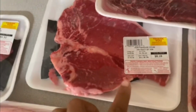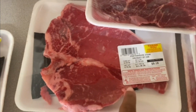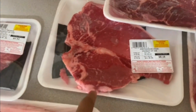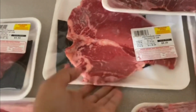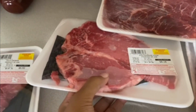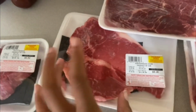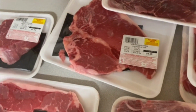I then got this, sorry y'all, excuse me. I got this porterhouse steak for $8.18. Yes, it's one piece, but it's a big fatty piece. And as y'all can see, in the walkthrough portion there were thinner pieces than this, but I decided on the meatier kind of taste to it.